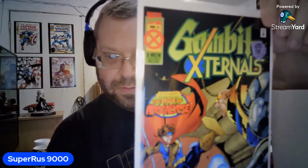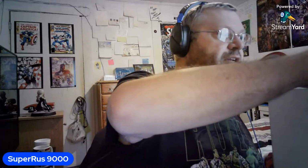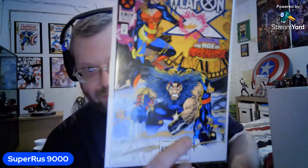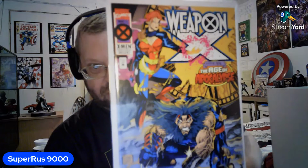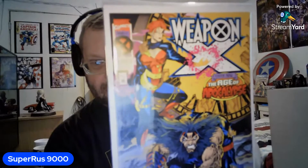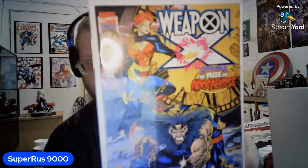Got issue 4. Almost done with the set now. Just 4 more issues to go. Got Weapon X issue 1, which is one of my favorite covers. I love the way Wolverine looks in this, and I love the way that they changed up Jean Grey. Really digging this version of her costume for Age of Apocalypse.